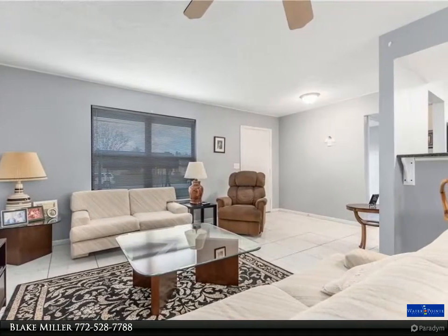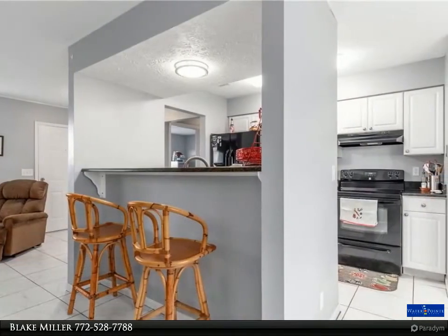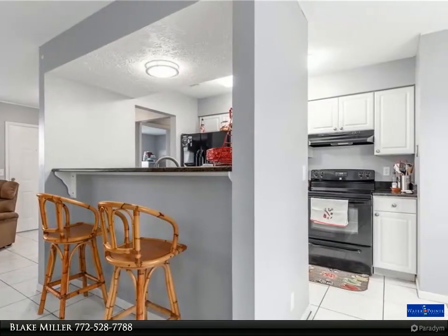Please note the taxes are a little higher on this property being it is not homesteaded and is a rental to the owner now. Also is a great rental and cash flow property as well.